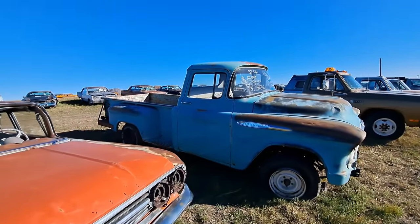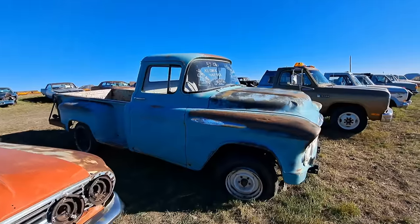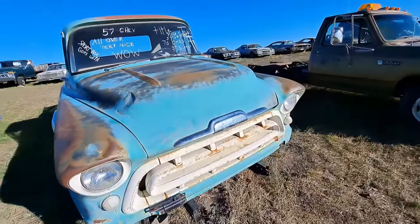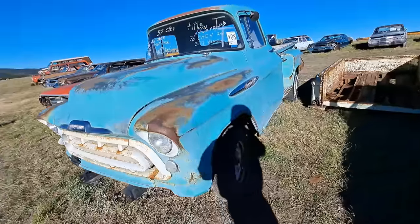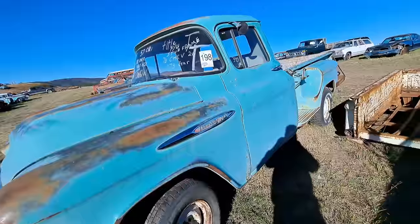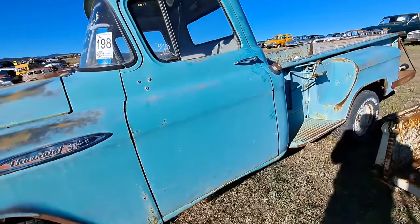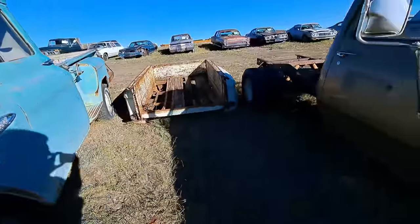This is another one of the ones I wanted to look at. It's a 57 Chevy pickup. Looks like a good solid body, but it's on a different chassis. It's got a 76 chassis on it, so it's got a good body but on a different frame. There's a short box to go with it if you want to put a short box on it.